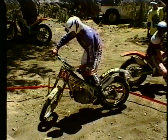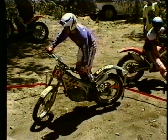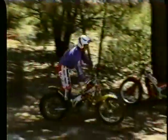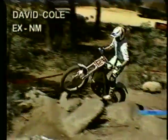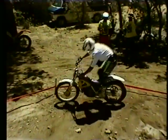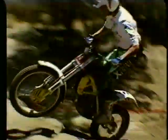Keith has stalled his engine. And makes a nice recovery. All right. Now, further in the section, David Cole shows us how steep that drop is, where the last rider was stopped and stalled.